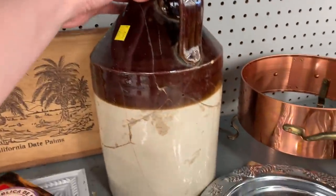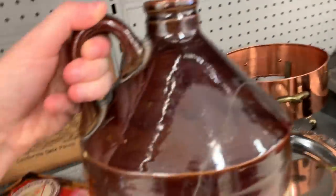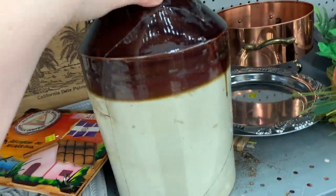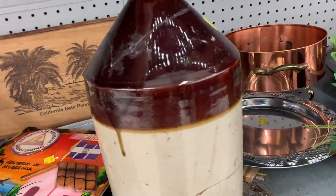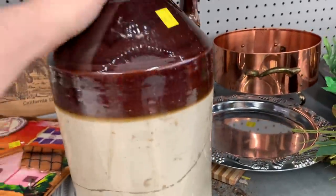I saw this amazing crock and freaked out for a second. I really don't know why, because I'm not into the brown stoneware look, but it's a shame that it's so cracked up. You can see that someone repaired it and it was holding together fine, but that's not my style. I'm definitely not going to buy something that is broken like that.